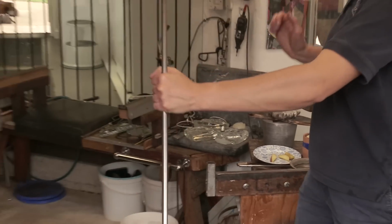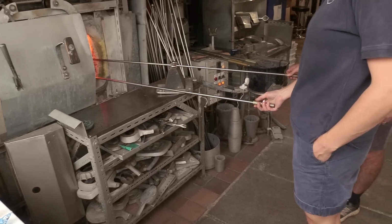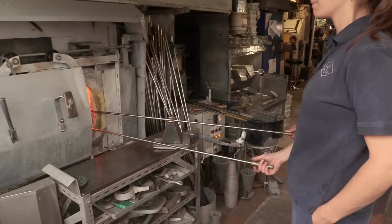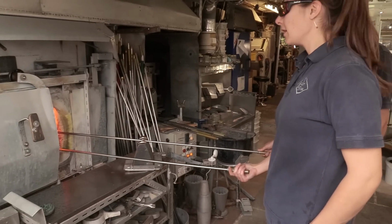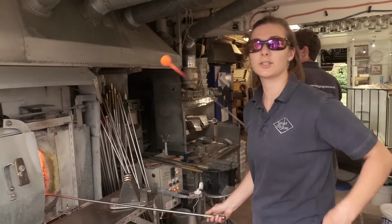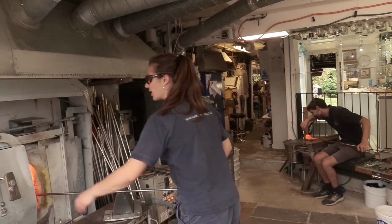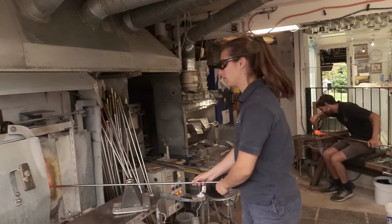I think I'm going to do that again because it wasn't quite hot enough to get it as thin as I wanted. Do you just make this for on-site, or do you sell elsewhere to other shops? We sell online, and we do have a couple of shops on the island that stock a few of our bits, but not loads. Generally, we just keep the shop here and then they're on the website.